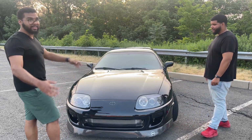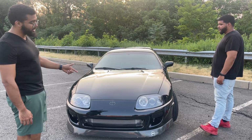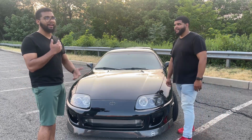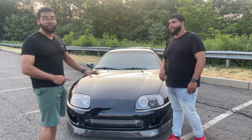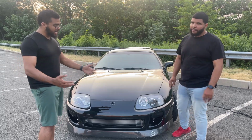I'll give him all the props. Give him all the flowers, whatever you want to say. But he did an excellent job with this car. This car is very well put together. I haven't driven this one, but the other one was impossible to drive with the whole clutch setup. Everything was too aggressive to where it was uncomfortable to drive. From what brother tells me on this, I have no interest in driving this, just to be clear. But from what brother tells me, it is a night and day difference.